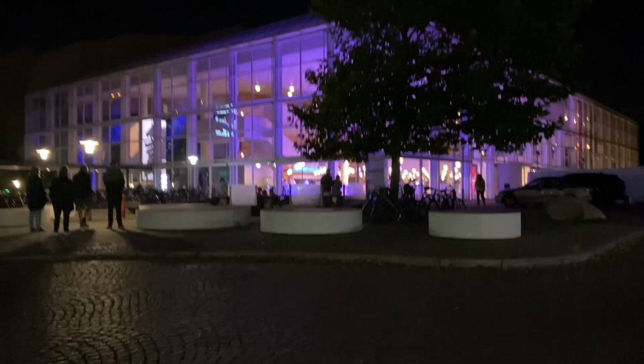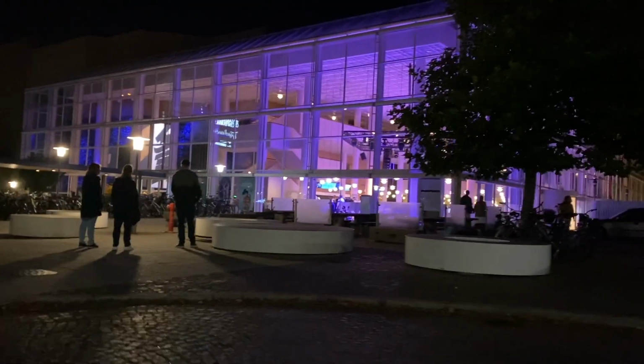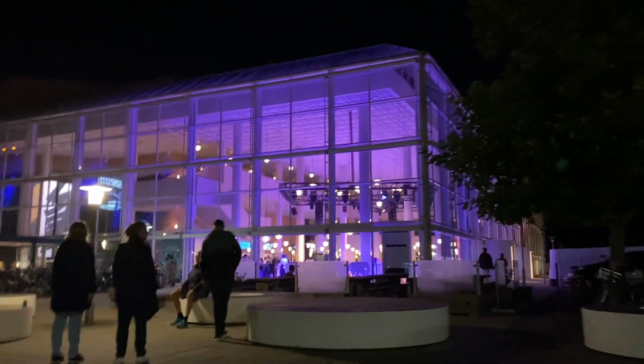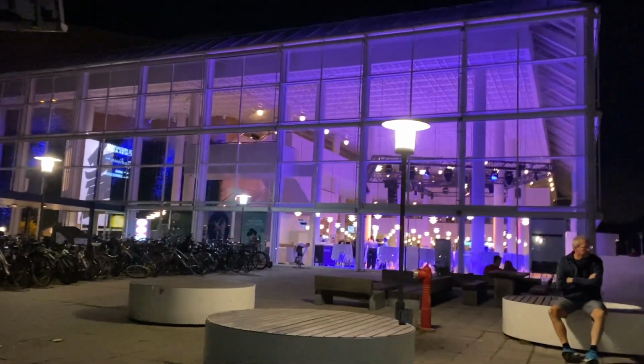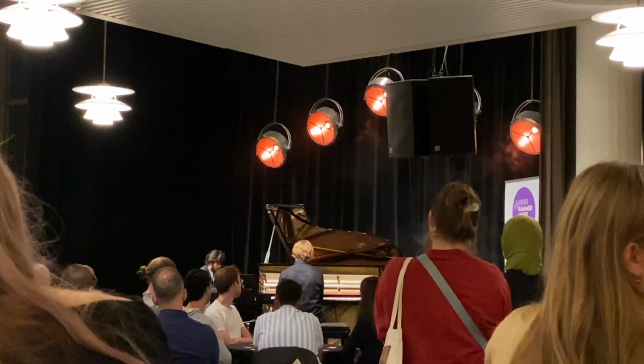That night, I went to a concert at the Music House. This is kind of like the art centre in Melbourne with various halls for different events. Over the weekend, there was an event called the Aarhus Chamber Music Festival with a range of free and ticketed music performances. I was really keen on going to one called the Piano Battle.